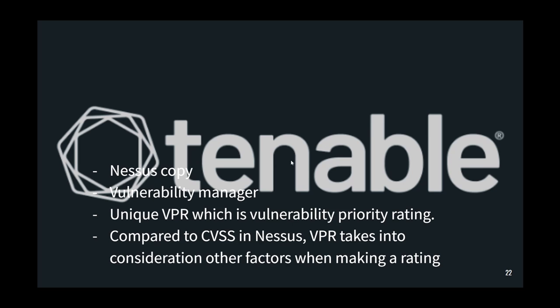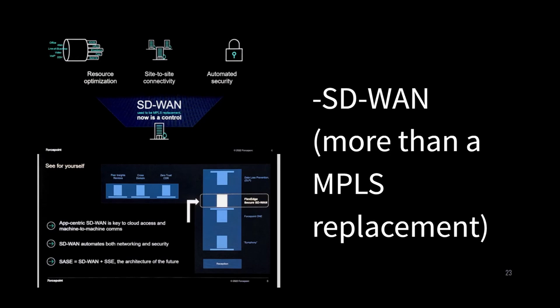Now, on to SD-WAN. We have Forcepoint. The vendor in that company talked about how SD-WAN just used to be some new replacement for MPLS, but now has greater capabilities. The big three in this company are resource optimization, site-to-site connectivity, and automated security.